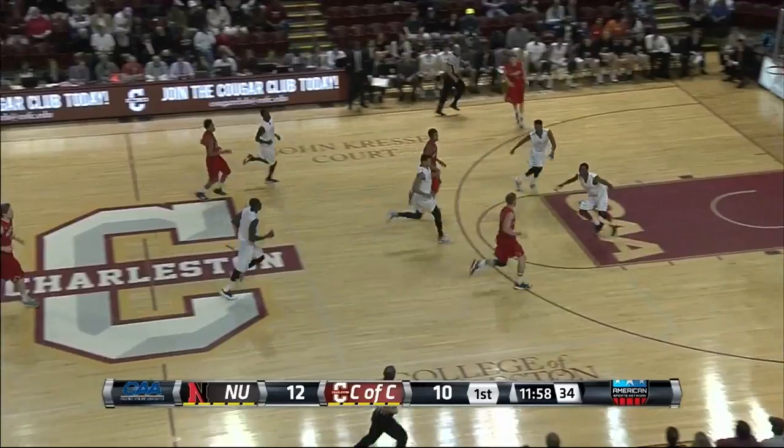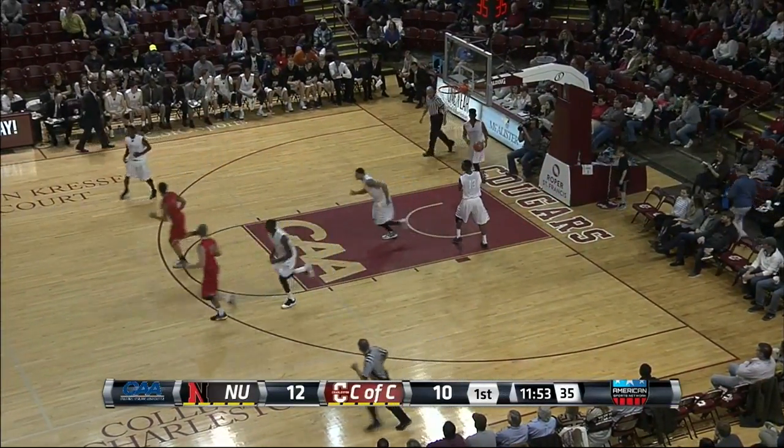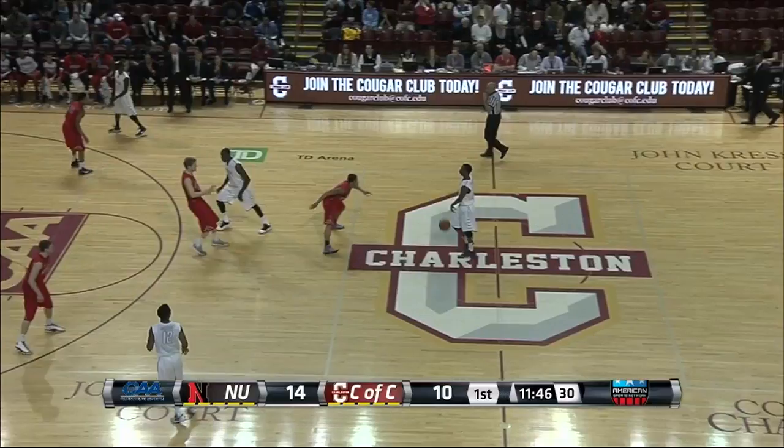Another steal by the Huskies. Zach Stahl. Wow, nice body control. Looks like it was going to be a charge, he just kind of floated around him. Those turnovers just kill you because you give up a high percentage shot when you get those live ball turnovers.